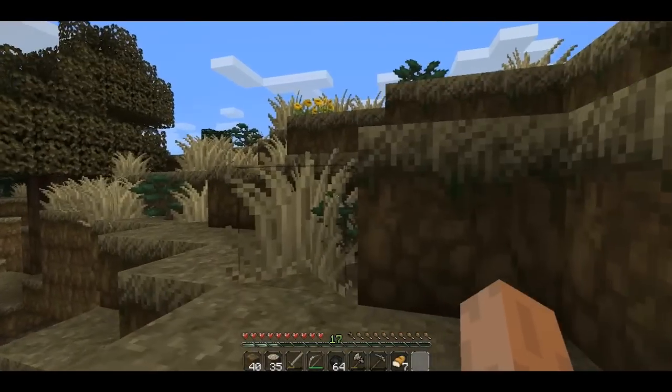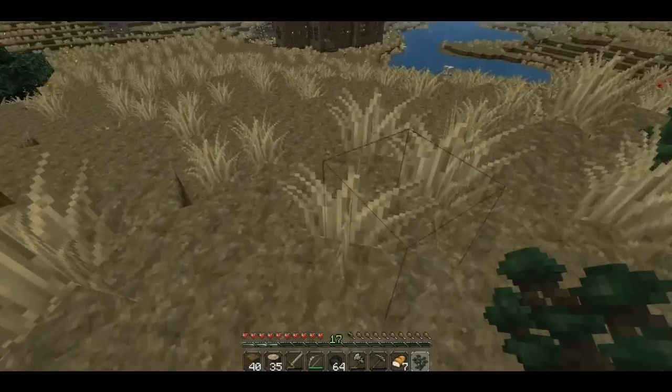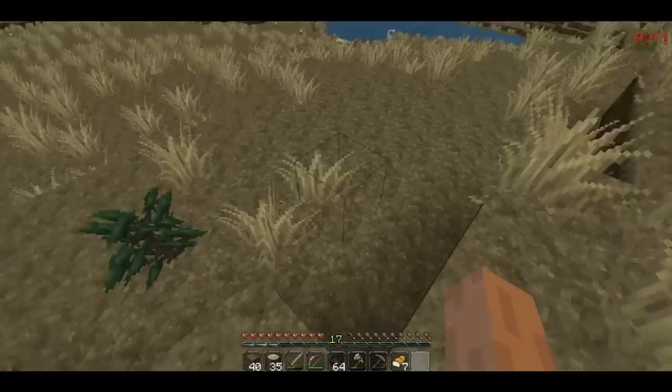Somehow, I was just pulling a Gnarlo there. What was that? I managed to put my pickaxe up and try to break rock with a hoe.